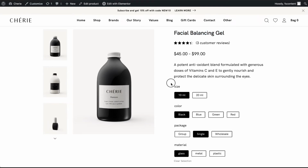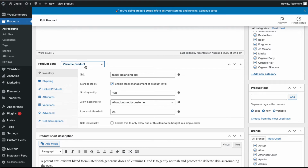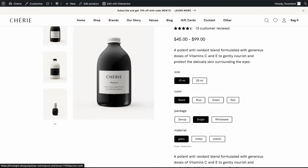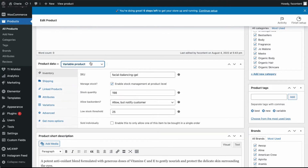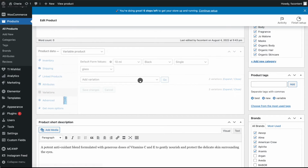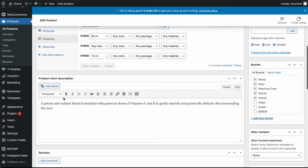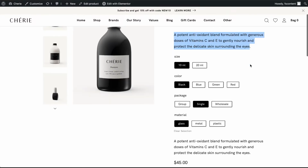You may notice that there are a lot of options right here, like size, color options, package options. All these options are available using a variable product. If you don't need them all, you may switch to the simple product. Let's leave it as a variable product. Here you can set up stock quantity and some other settings. You can explore them by switching between these tabs. Let's scroll down. Here we have a description, which is this one.